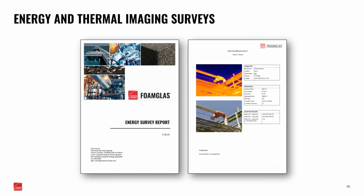We also provide on-site support around process improvement and energy savings. We have multiple certified thermographers on our staff, myself included. We can arrive on-site to perform an infrared inspection survey and conduct heat flow measurement and analysis on your equipment. We can then issue a current insulation condition report, which evaluates energy losses and savings potential and provides any advice available on insulation system improvements that you may want to consider for your existing system.